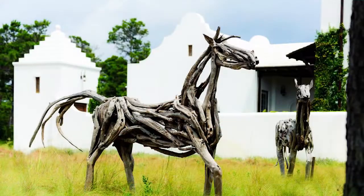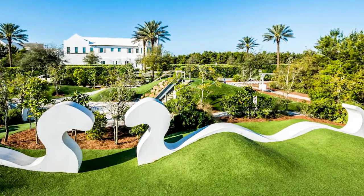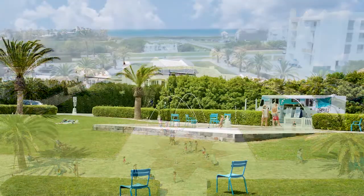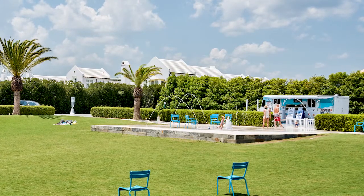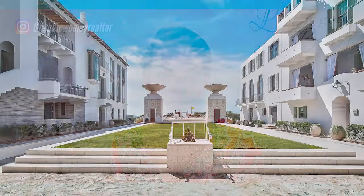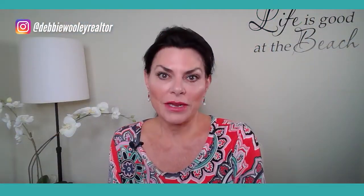There's sculptures throughout Alys Beach. There are beautiful green spaces. There's a beautiful open green space where the kids can play, and they have a splash pad there for the kids. There are so many things to do in Alys Beach. Of course, the beach is just beautiful, and the approach to the beach is just gorgeous. So you have to go through Alys Beach and see the architecture and see how beautiful it is.